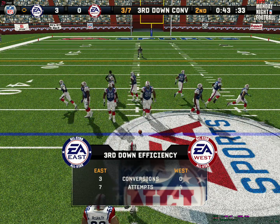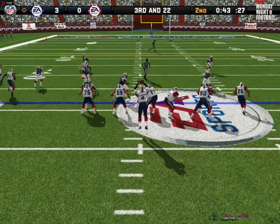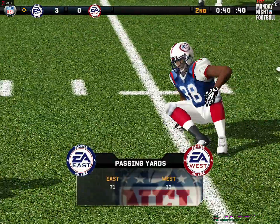This third down is the 10th play of this drive. Ball on the 49-yard line. The home team comes out in a dime package. He gets rid of it. He finds his man. The visiting team comes up short on third down again.